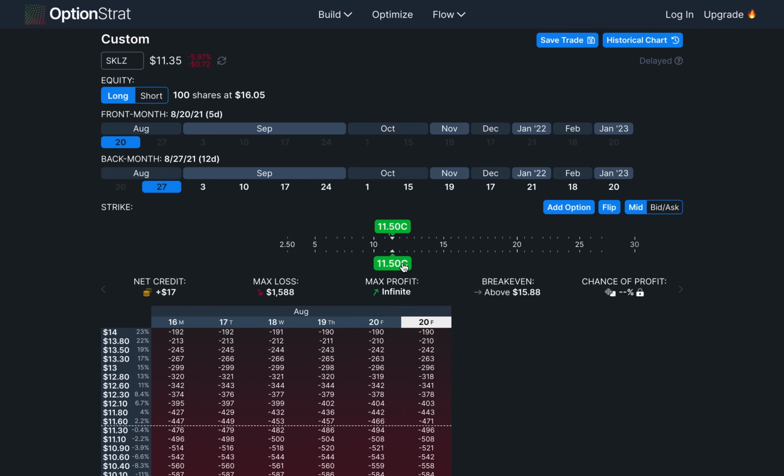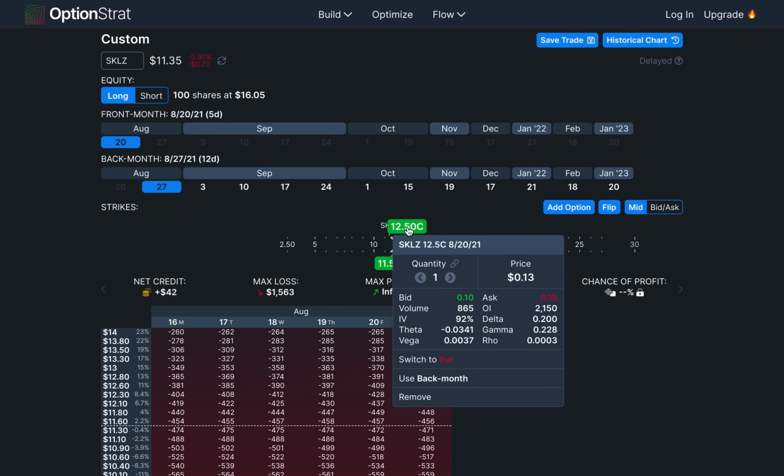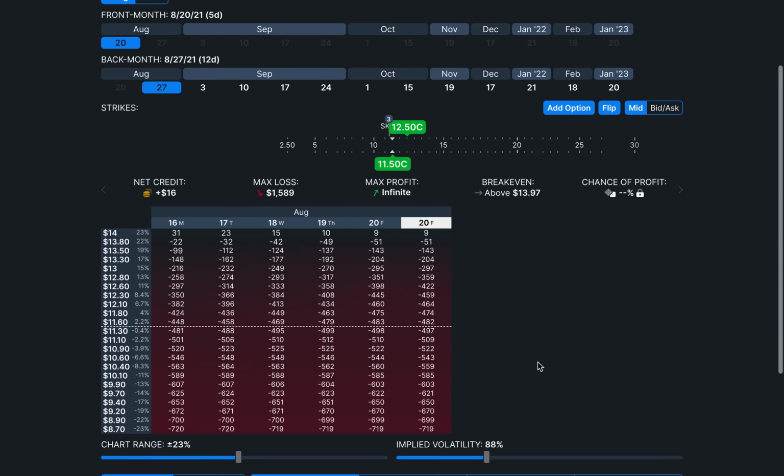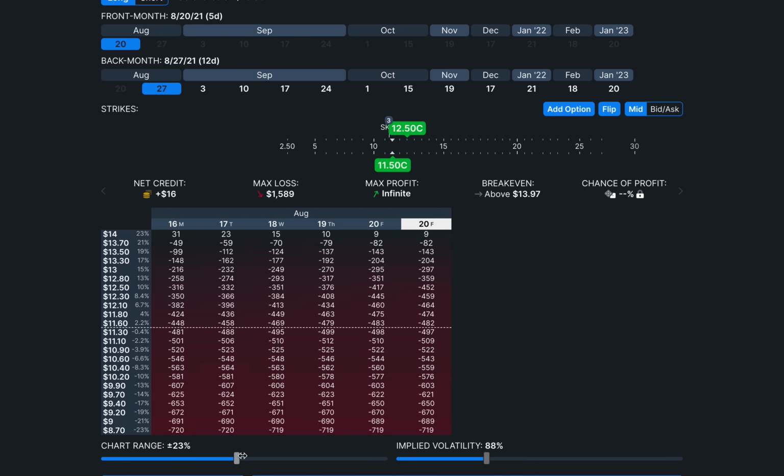So again, we're selling one at the money call option at 11.50. We're buying 3 out of the money options at the 12.50 strike. So what I'm going to do here is unlink them, and I'm going to go ahead and do 3 here. So this is what it's going to look like here. So now let's take a look at what's going on here.